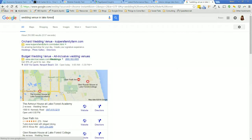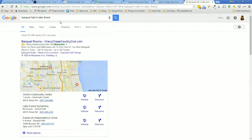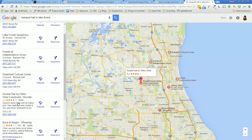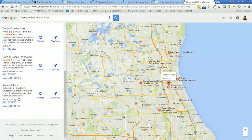Yeah, like right away. Let's just type banquet hall, because that's kind of in the same space, in Lake Forest. Okay, Gorton comes up, Lake Forest Symphony, I don't know, events at Independence Grove. So right away, the third result is something in Libertyville. Right. And yeah, so already Google's producing results outside of Lake Forest in the top three. So if you had something... DoubleTree in Mundelein comes up, Boca di Beppo in Wheeling. So stuff that's even farther away than you are is showing up for banquet hall.